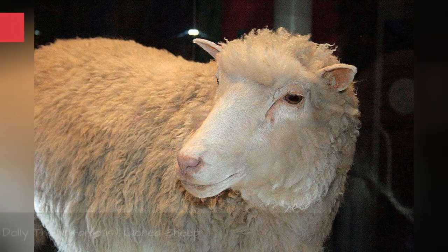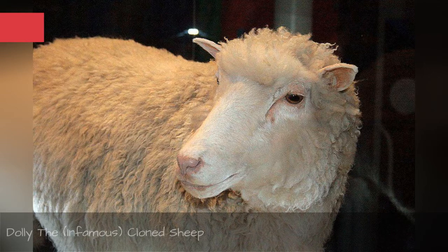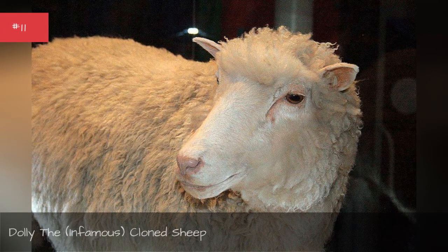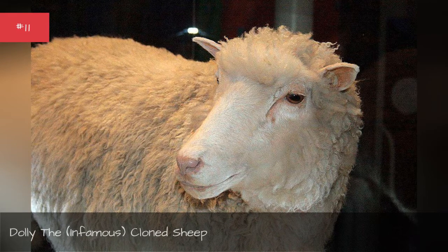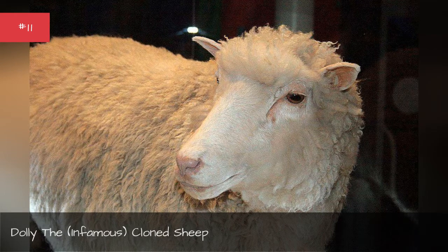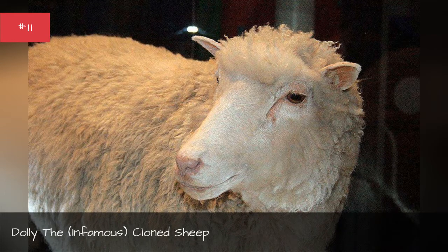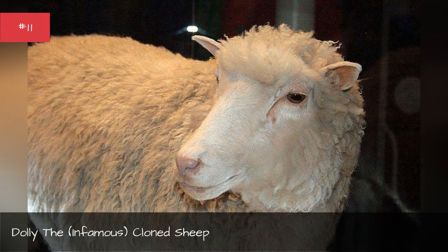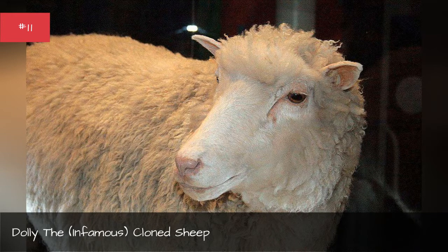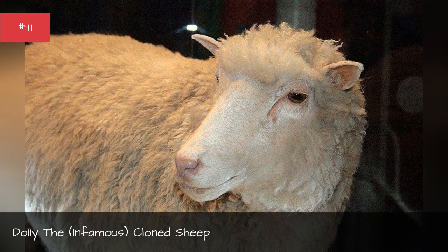Dolly, the infamous cloned sheep. In 1996, Dolly the sheep became the first cloned sheep in the world, and arguably the most famous clone that has ever existed. British scientists created the animal through a nuclear transfer wherein the nucleus of an adult cell is injected into an unfertilized egg whose nucleus has been removed. The adult cell was taken from a 6-year-old Finn Dorset white sheep.